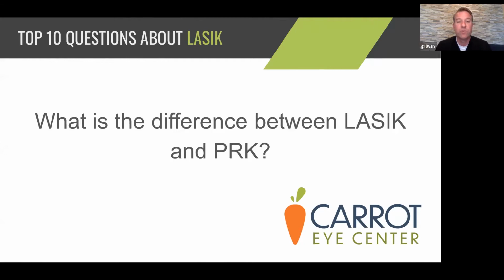Sometimes we have to do PRK because, for example, if you have a slightly thinner cornea, with PRK we don't use quite as much tissue up when we do the surgery. So it allows us to have a broader treatment range, meaning more people can have the surgery. So PRK is just another option to get your vision corrected, another way of doing it. It's the same amazing technology, just a little different way of using it and a little different healing time.